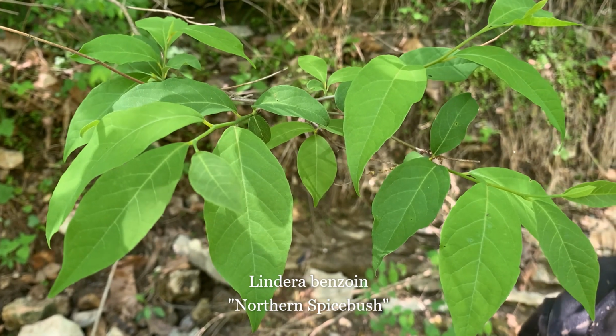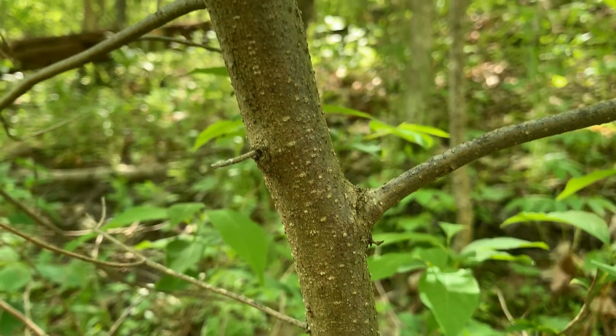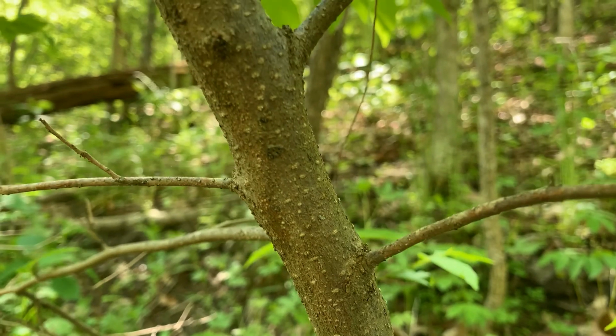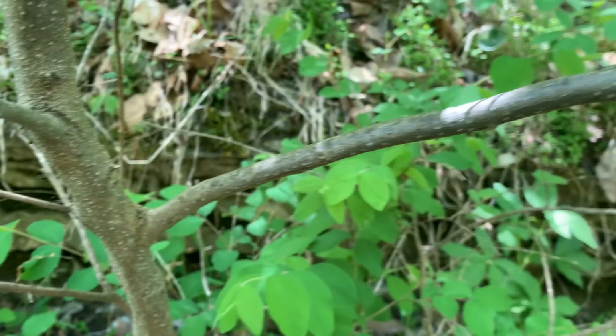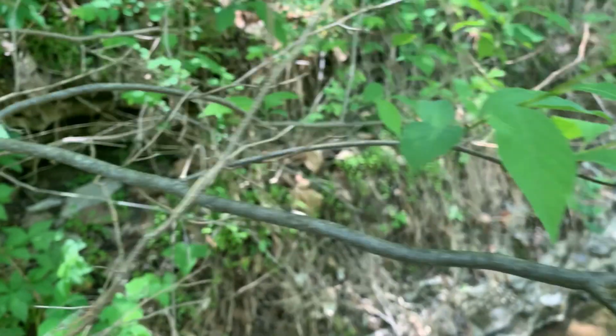Northern spicebush is a woody shrub that grows between 5 to 15 feet tall. The bark is brown, shiny, and sparsely covered with small white lenticels. The leaves are alternate, medium green on the upper surface and pale green on the lower surface, and are produced along new branchlets. The yellow flowers occur in small clusters along the branchlets before the leaves develop.